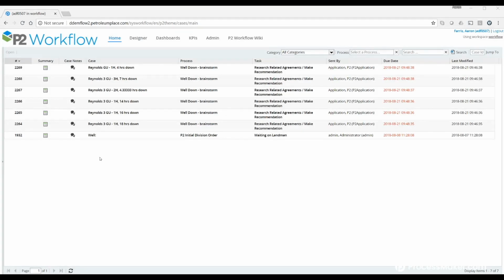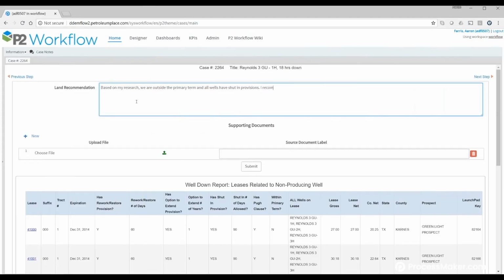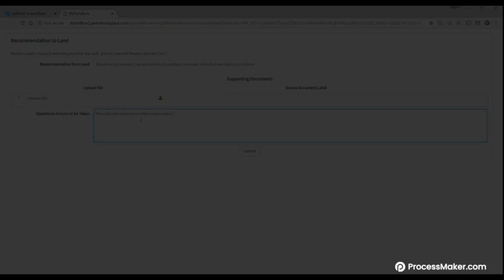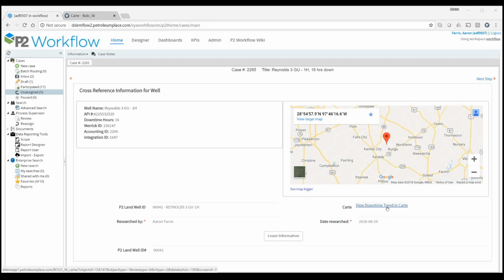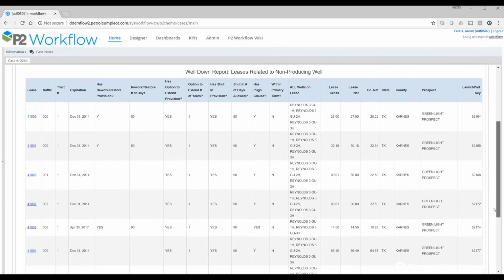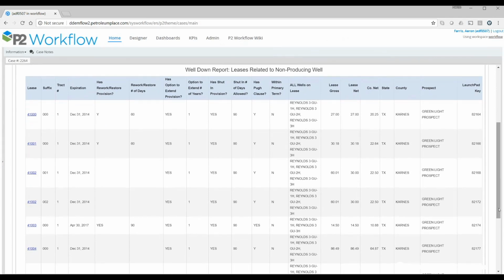Workflow cases are automatically created and added to a queue when a well stops producing, allowing your land team to quickly make a recommendation, giving your drilling engineers the maximum amount of time to make decisions. Workflow also works for you by bringing how long the well's been down, production charts, related leases, provisions and dates, allowing everyone to work on the same page, literally.